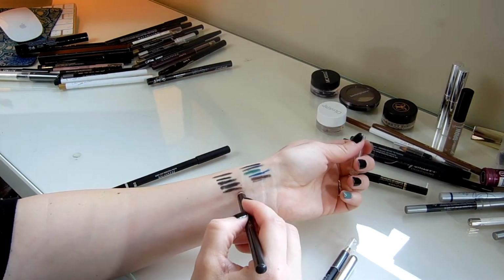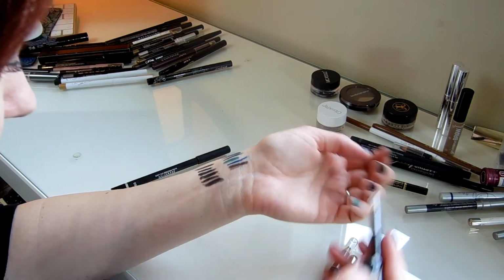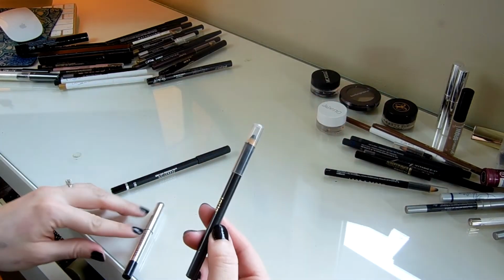I have a Tarte. This is a gray. This is in the color charcoal. You know what? I think I like this one more than the Lordenberry. Yeah, I'm gonna get rid of the Lordenberry and keep the Tarte charcoal.